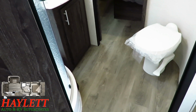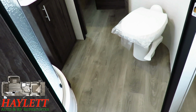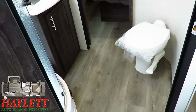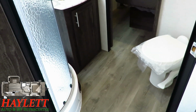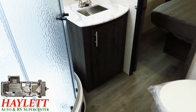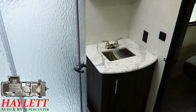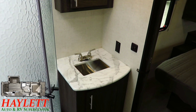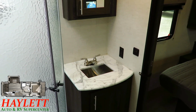And just excellent floor space in here. You get out of the shower, or if you're using the toilet, you've got plenty of leg room. You actually have room to bend over, get dressed. It is a nicer porcelain stool. And again, pressed membrane countertop with a stainless bath sink. And it's actually surprisingly deep, and they give you a very nice amount of countertop space around that as well.